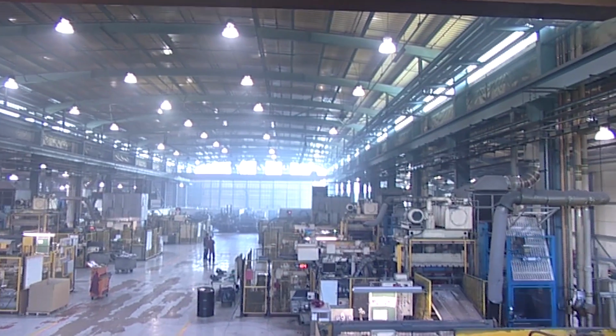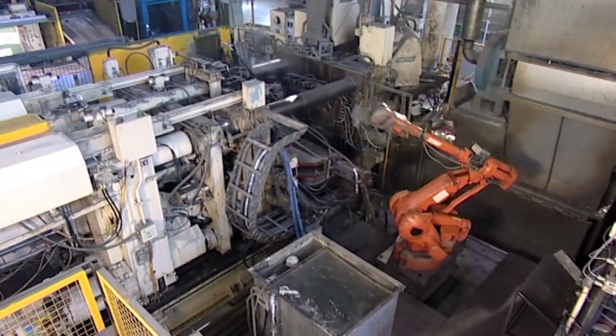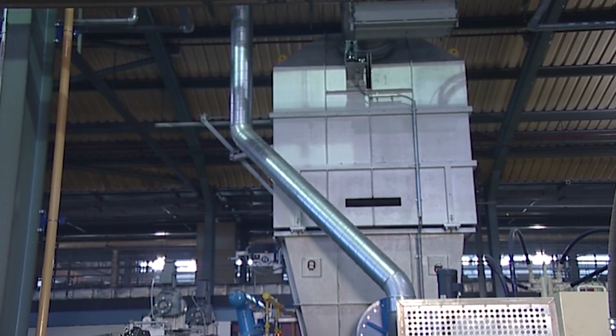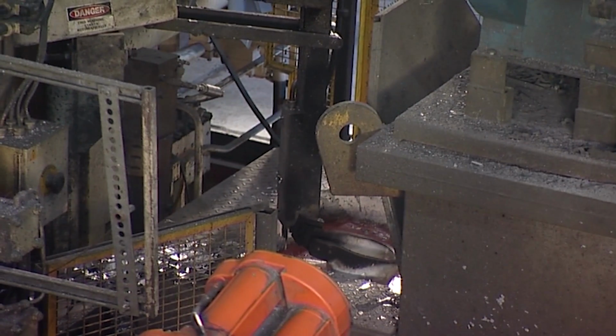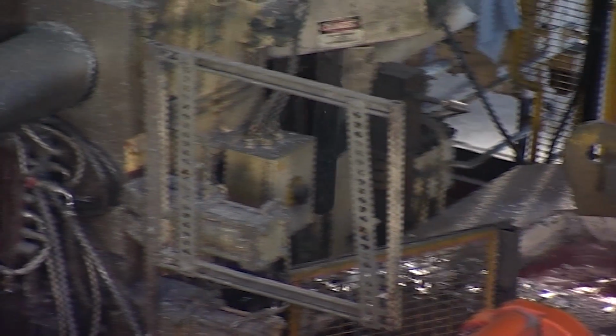We have an industry-leading level of automation at Castalum. Let's take a look at one of our high-pressure die casting cells. Each cell has its own integral bulk melting tower furnace. This ensures that the correct quantity and quality of metal is always on hand. Recyclable material from the trim press is fed directly back into the furnace. This eliminates any possibility of contamination between differing grades of aluminium.